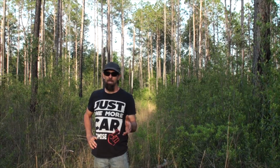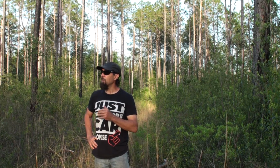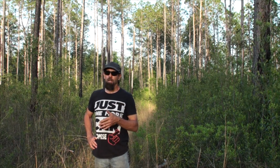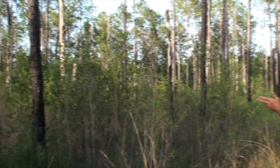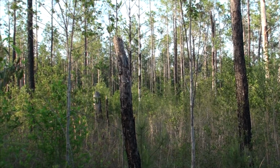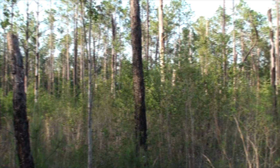Alright, so we're finally on the property, and there was a fire on here a few years back, so we have a few trees we have to kind of thin out that have died from the fire, and we have to get our tractor going because over here to the left, as you can see, there's a lot of little brush stuff, and we're going to keep all the pine trees. We're just going to bush hog around it and get that all cleaned up.